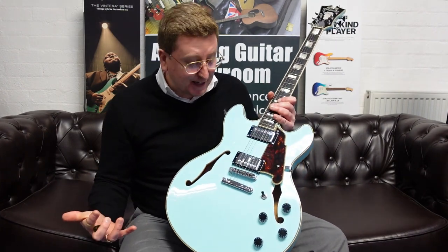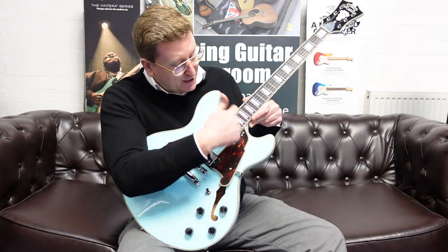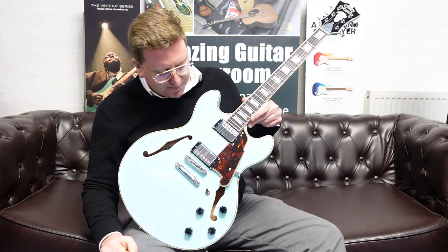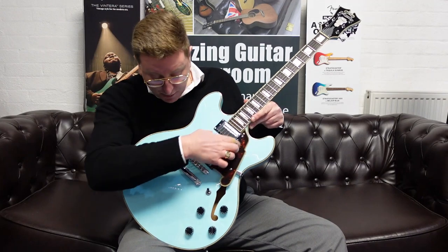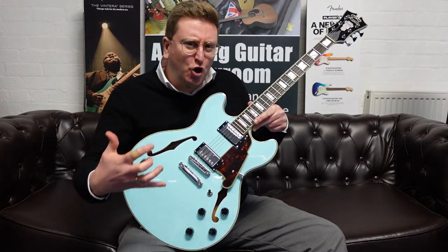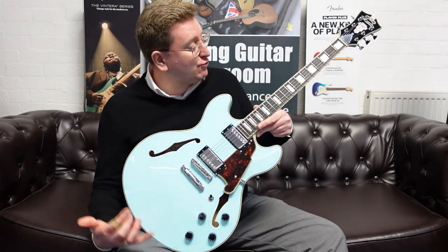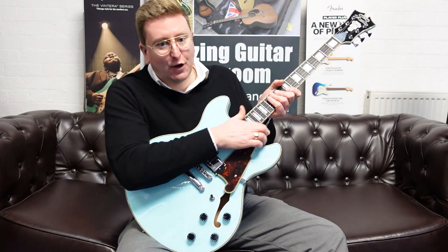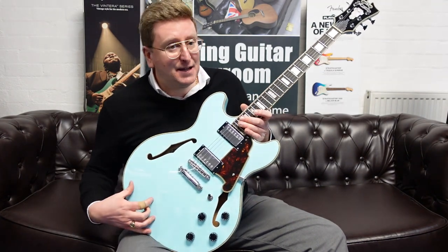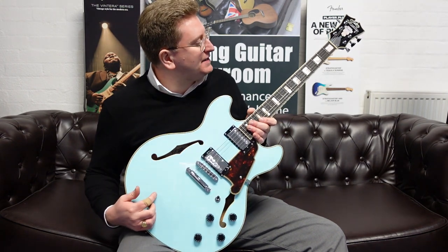So it's a Premier DC. So it's part of the Premier series. DC stands for double cutaway, so you've got your nice double cutaway going on there. It's a semi-hollow body as well. So you've got a center block running right through here to cut back on the amount of feedback that you're gonna get when you're playing live, which is really, really handy. It's got a lovely maple C-shaped neck, a lovely Ovangkol fingerboard, and it's laminated maple body as well. Top, back, and sides are all laminated maple.